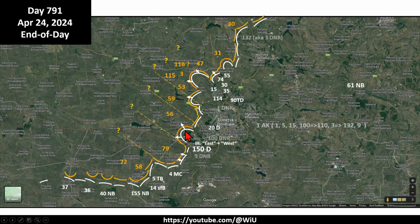The other situation where things are also unraveling in a very similar way, I call them unglued, is west and northwest of Marinka. There is this town Krasnogorivka. Russian troops essentially captured most of the town, so the Ukrainian troops are basically on the northern edge and the western edge of the town. And this happened in, I don't know, 3 or 4 days. Usually in the past, it would take months for Russian troops to capture a place like that. At this point, as you can see, things are really starting to move fast and unfortunately in a negative direction for Ukrainian forces.